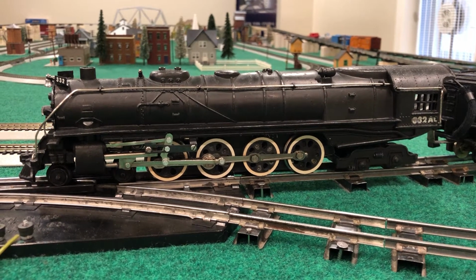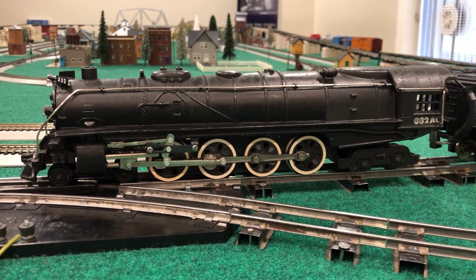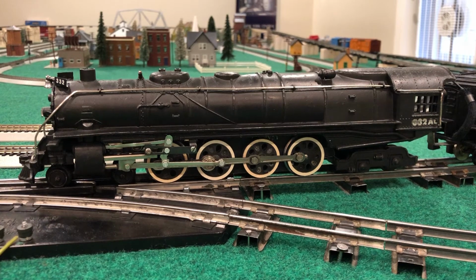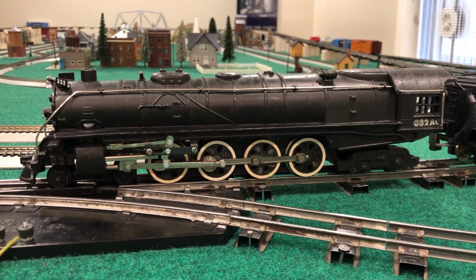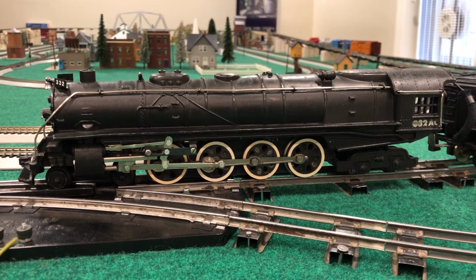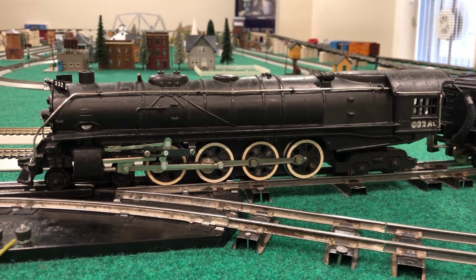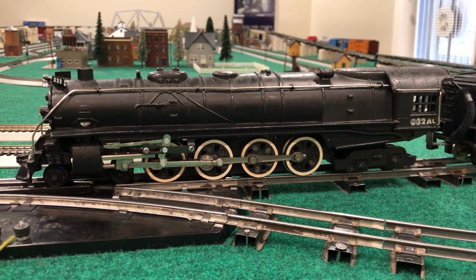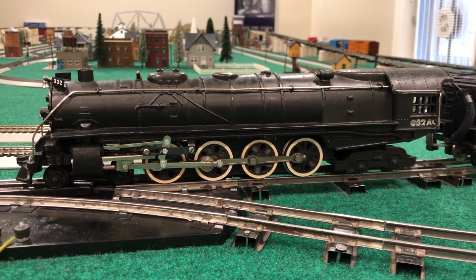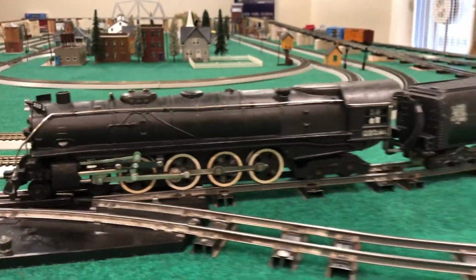And you know, the 332 AC in general, it's the largest class of steam engine that Gilbert produced in the American Flyer line. And it's heavy, it's long, they're elegant, they're quite a lot of mass to be negotiating 20-inch radius curves, but they do it well. And they're a terrific machine.